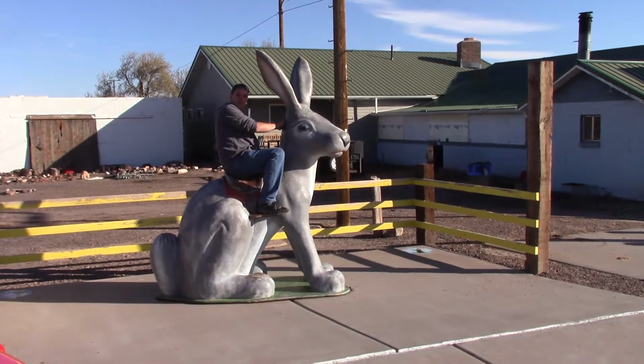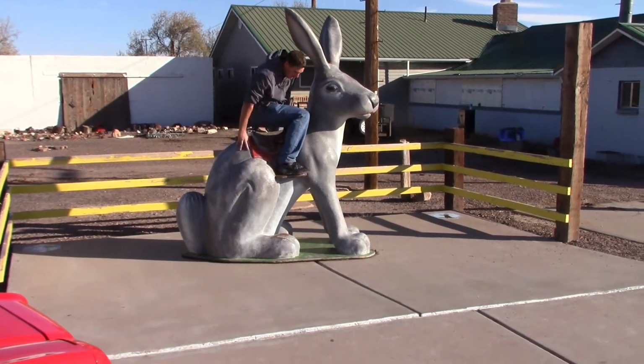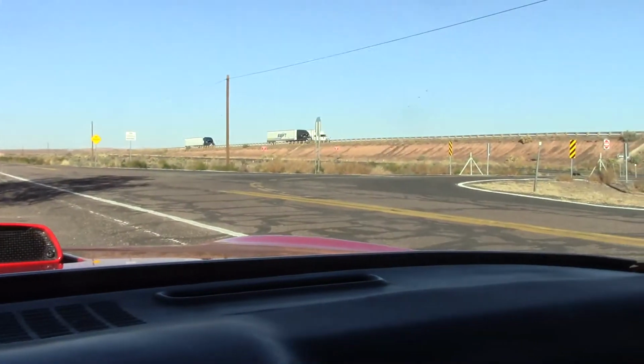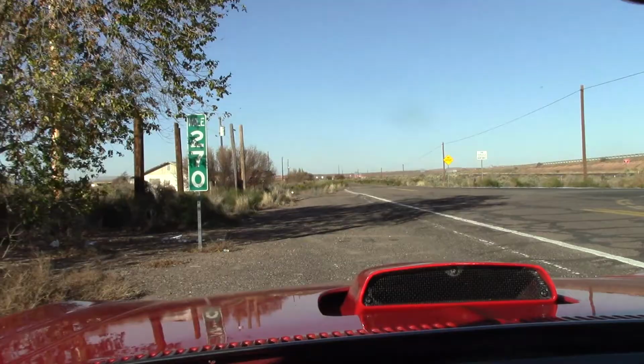That's it, a big fiberglass rabbit that gets you to get off the highway and go down a little frontage road just to get a picture taken of your trip. So we're at mile marker 270. We just left the Jackrabbit.